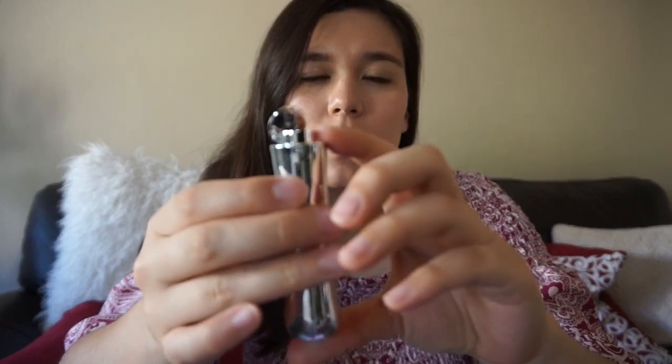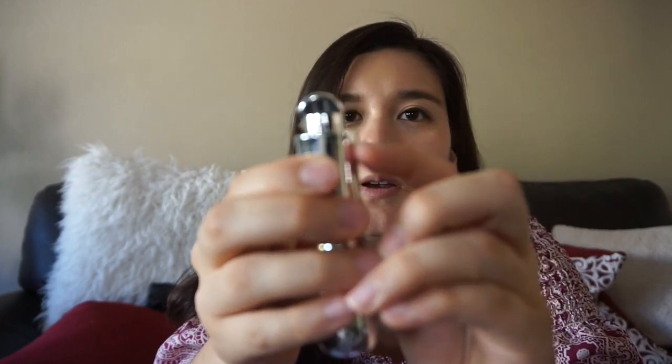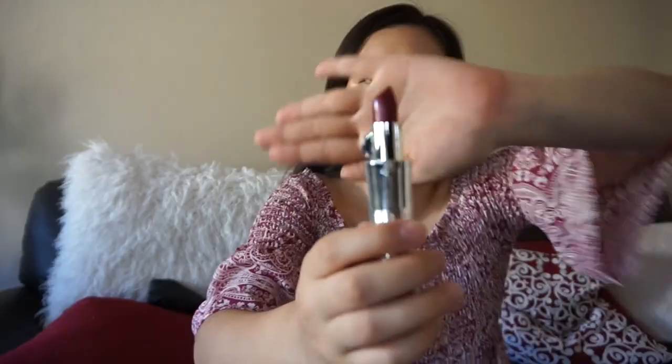So to open this, you just twist it and the little top opens and closes. Which is kind of cool because you won't squish the lipstick with the cap, because the cap is kind of interconnected, and it's a lot shorter, as you can see. The product is down in there, and this is kind of protecting it from the top. So it's got this intricate design.